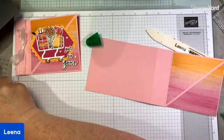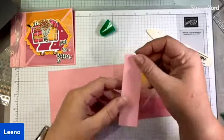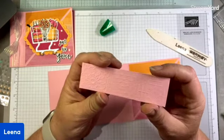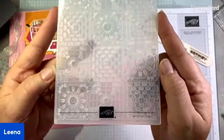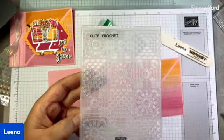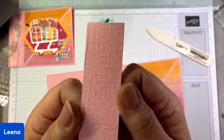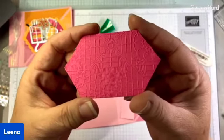And then we also have a little something to decorate the spine here. You could leave it plain if you wanted to, but I wanted to add a little bit of texture. So all I did is I took a 1 by 4 1/8 strip of Pretty in Pink cardstock, and I embossed it using the Cute Crochet embossing folder. This is a new embossing folder. It is super fun. It looks like a granny square Afghan. How fun and how on trend is this? This was big when I was a kid. My mom used to make granny square Afghans all the time, but it's totally back in, and I just think it's so fun. So I embossed it, and you get this fun little bit of texture there. I used the same embossing folder to emboss my label that I'm going to use behind my focal image.